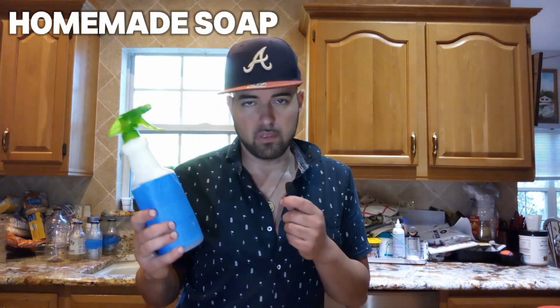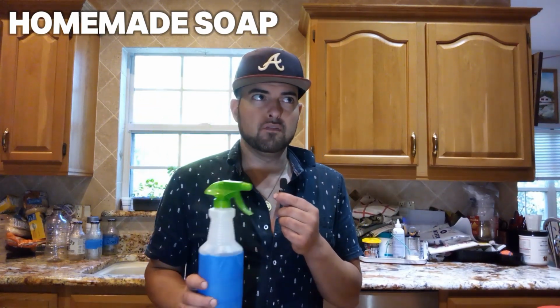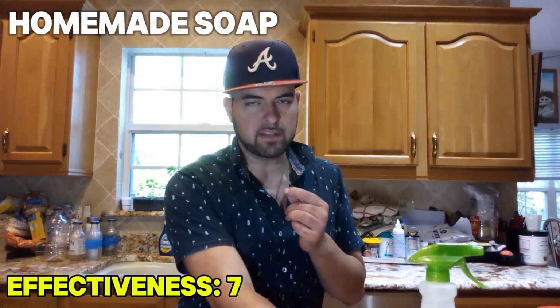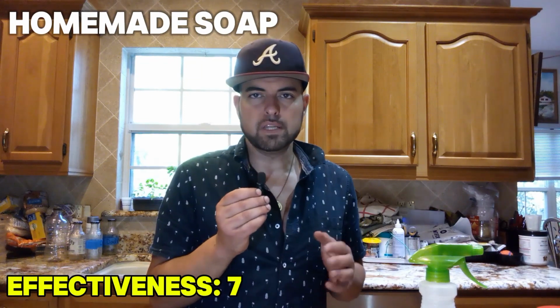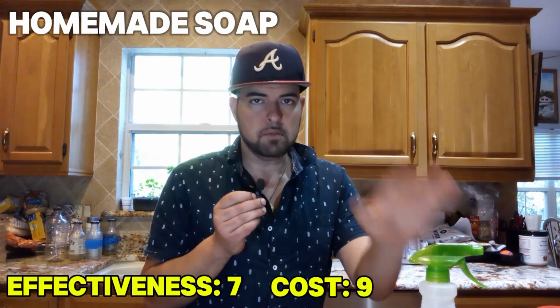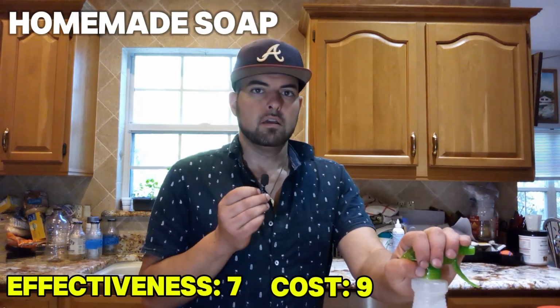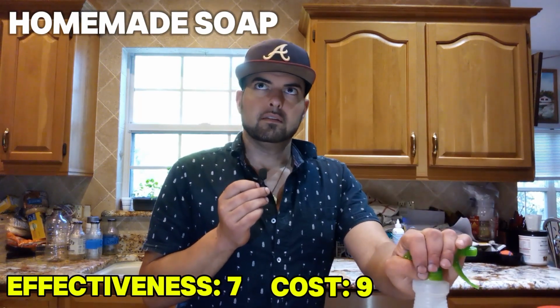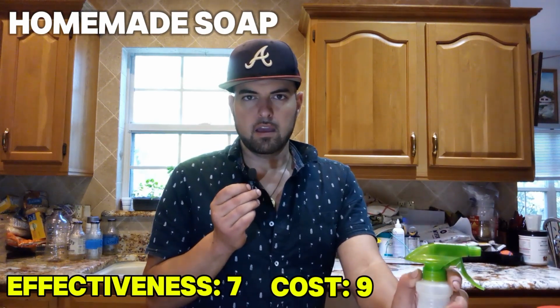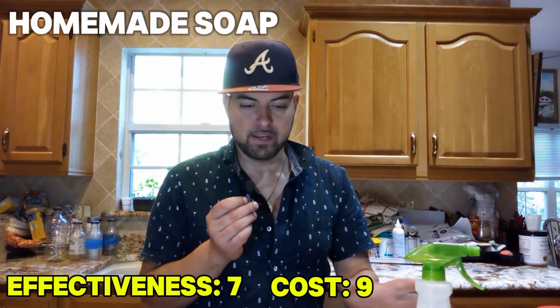So, how did it work? I would say that this is better than the other 2 home remedies we've looked at so far, but not quite as good as the other organic insecticidal soap. I'm gonna go ahead and say that this is a 7 for effectiveness. It is going to be a 9 for cost. This is the cheapest thing that we've looked at here by far. It is mostly water with a little bit of garlic and some organic hand soap mixed in.